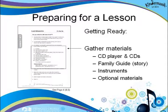You will always need a CD player, and you will always need a family guide. You will need instruments and other items as listed in the Gathering Materials section. They will all be, you guessed it, in the box.